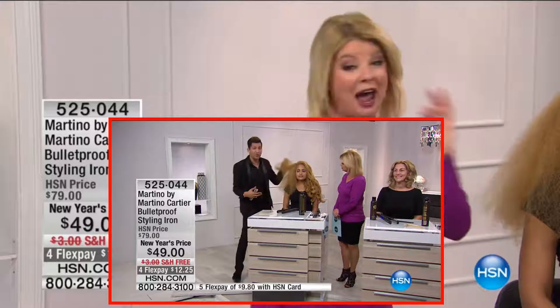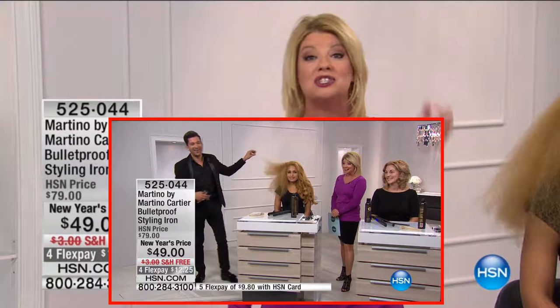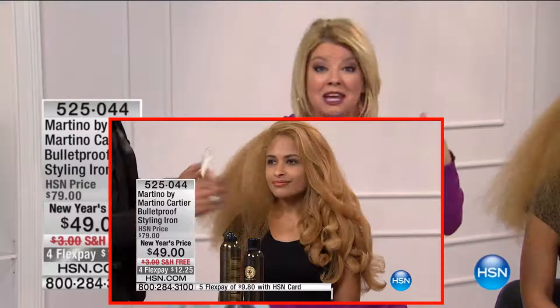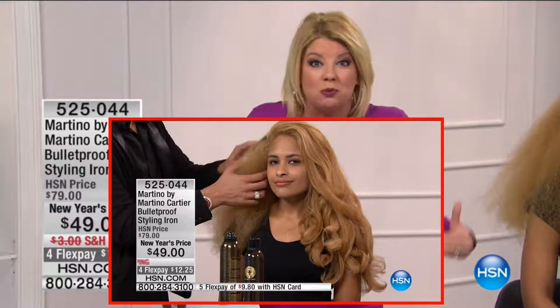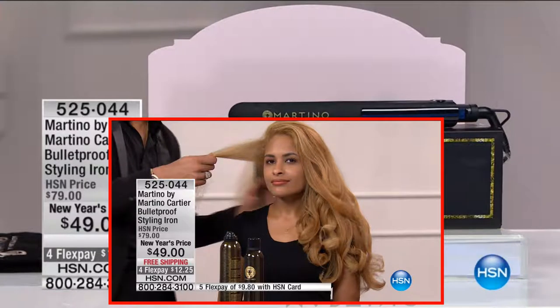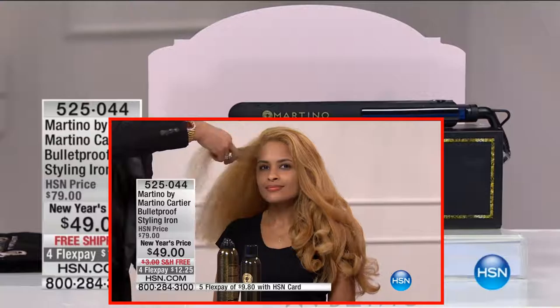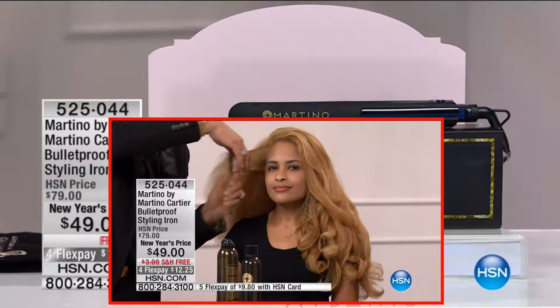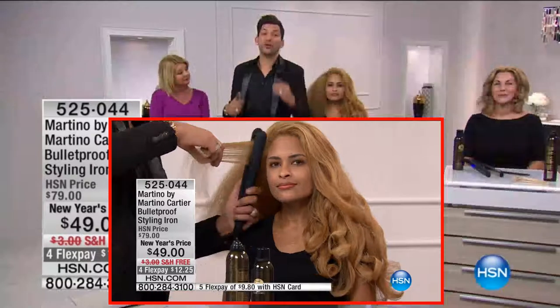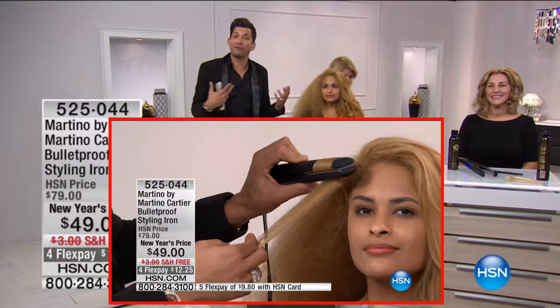But what if you have really thick, incredible hair? Watch what one pass can do. And the reason I'm saying one pass is because if you don't have a good iron or a good curling iron and you go over the same section multiple times, you're just destroying your hair by overheating it, right? So watch. I take the hair, I pull it nice and tight, I place bulletproof on, I turn it, and I pull. That's all I have to do.